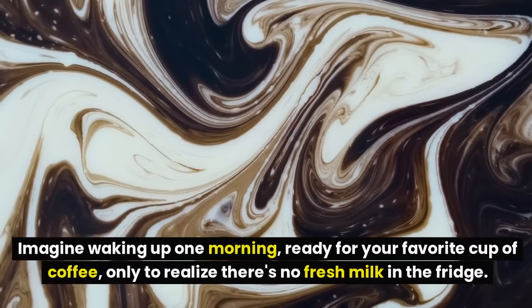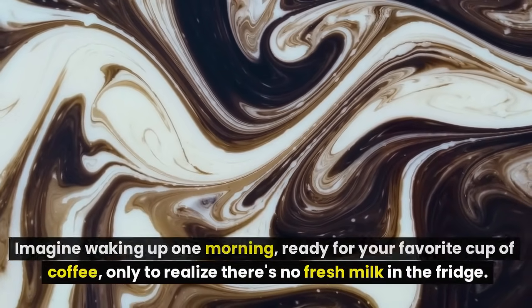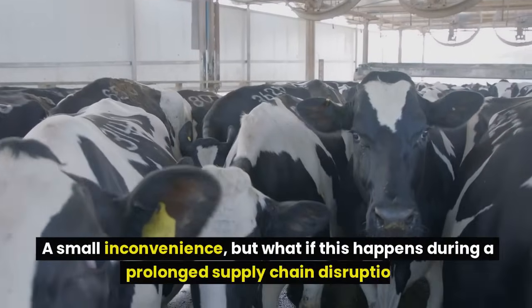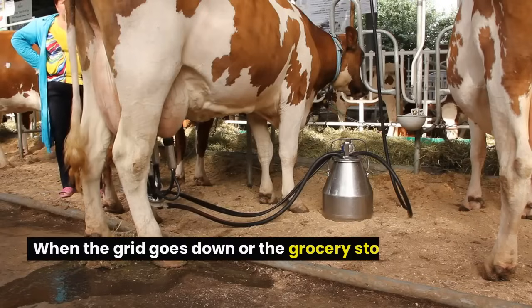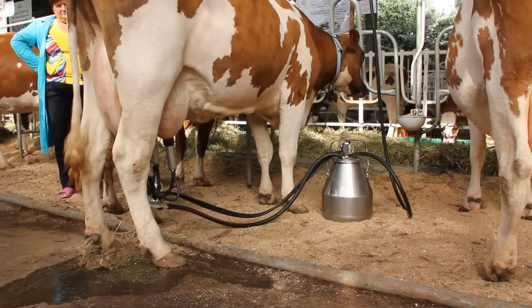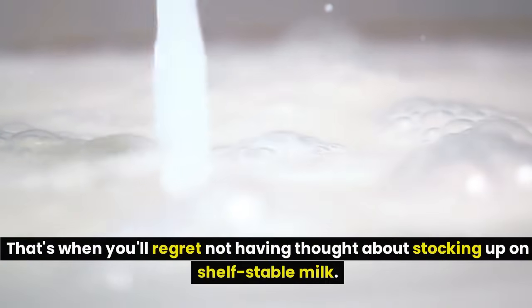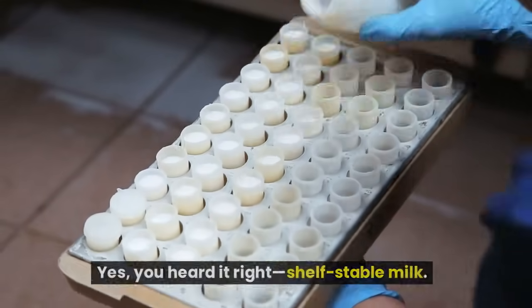Imagine waking up one morning, ready for your favorite cup of coffee, only to realize there's no fresh milk in the fridge. A small inconvenience, but what if this happens during a prolonged supply chain disruption? When the grid goes down or the grocery store shelves start looking emptier by the day, that's when you'll regret not having thought about stocking up on shelf-stable milk. Yes, you heard it right, shelf-stable milk.